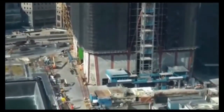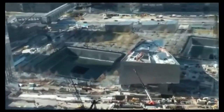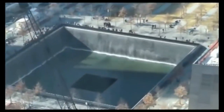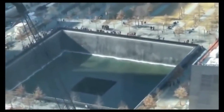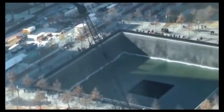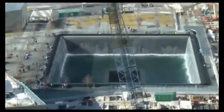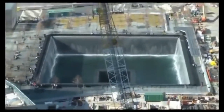And also, in the same video, look at these memorials to the two towers, the two twin towers here. Look at those things. They're square holes in the ground. There you got waterfalls running on the sides, and in the center is like another black hole, cube, square, black pit. And it's all just going down and down and down. Then it goes into that square pit hole. What kind of memorial is that?